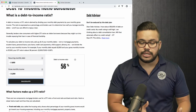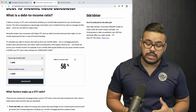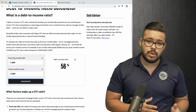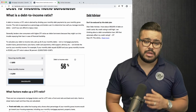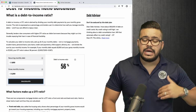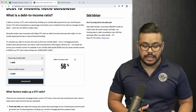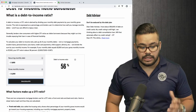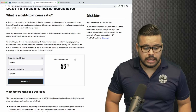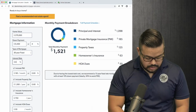But in this particular case, right, somebody making $20 an hour with no debt, they could in theory qualify for a $270,000 house using down payment assistance. Or if that person has your typical car payment, your typical credit cards, then they're either faced with the decision of paying for their own down payment or decreasing the purchase price. But you're going to kind of see right now that decreasing the purchase price would take a lot to get onto the debt to income ratios that we need. So let's go back to down payment assistance, 3.625 interest rate.